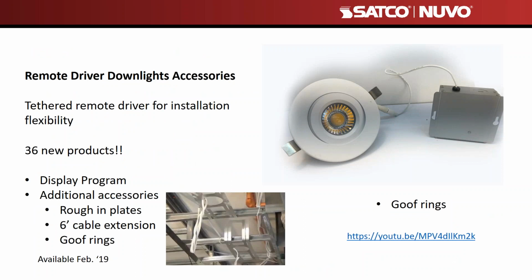And here are some accessories for the direct wires. Rough-in plates. We've seen a growing need that when the ceilings are being constructed, that rough-in plates, as you can see in the photo, are put up to make for direct wires easier to install. This isn't a junction box. This isn't a can. This is just a guide so that when the drywallers come in, they find the area for the fixture easier and eases an installation.